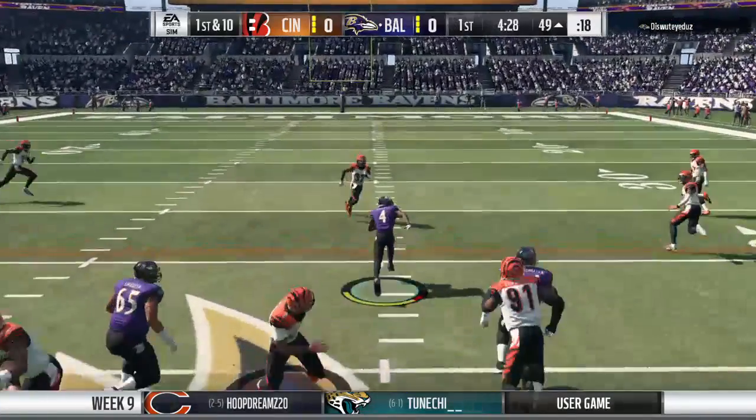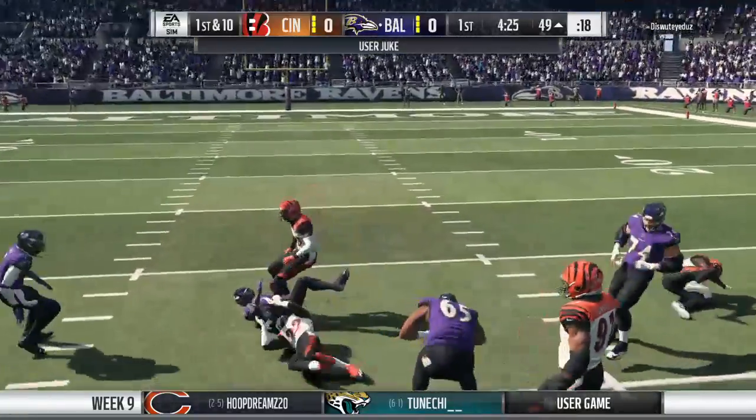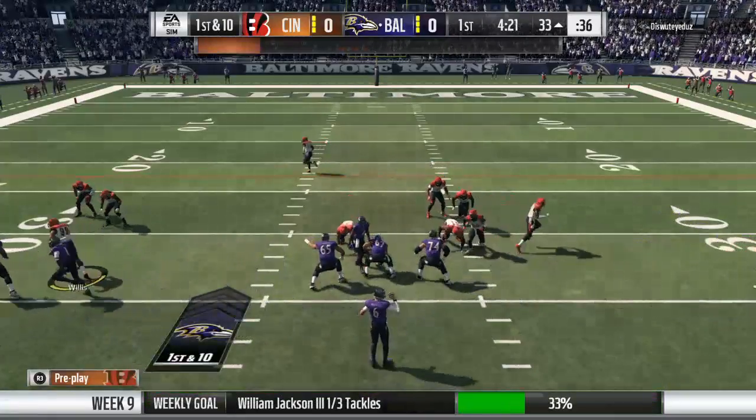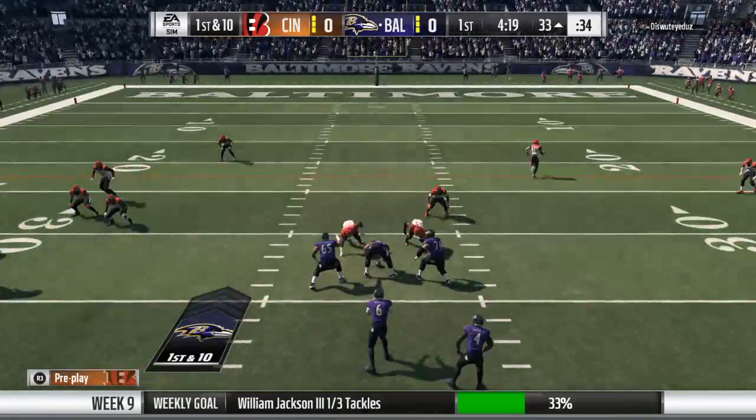First down carry here for Johnson. Good move by Duke. And he gets this inside the 35-yard line. The Ravens get a new set of downs, give them 17 on that pickup.